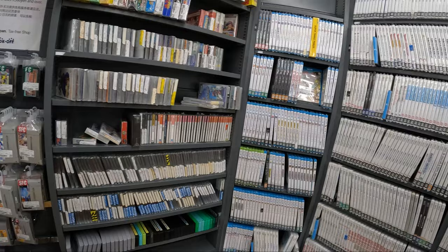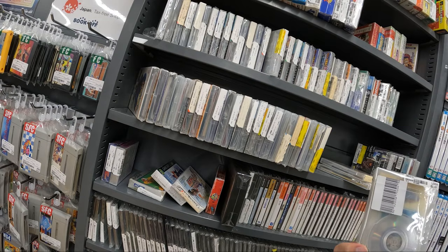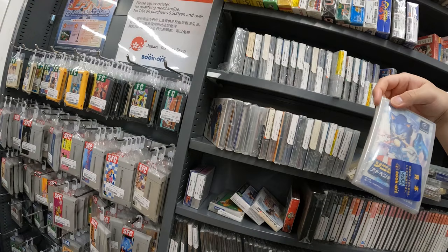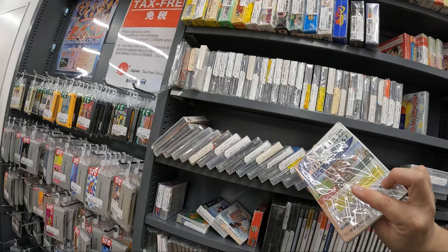Game Boy Color. Oh, there's some GameCube. Wait, is this Sunshine? Wait, holy shit. Yeah, that's Sunshine. Wait, really? Wow, it's only 1,300 yen. Oh. Is that Double Dash? It's Double Dash. Oh yeah. Wait, how much is this? Let's see. Oh, bet. Oh, Sonic X. Bet. This is Kirby Air Ride, right? That's a classic. Holy frick, why is this so expensive?